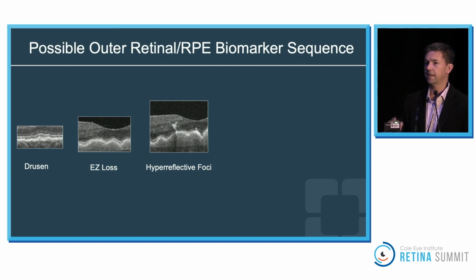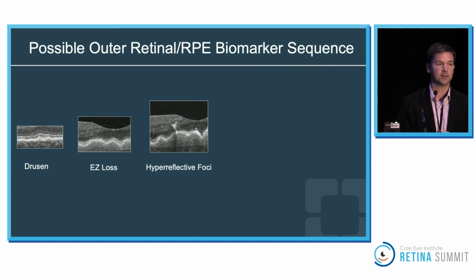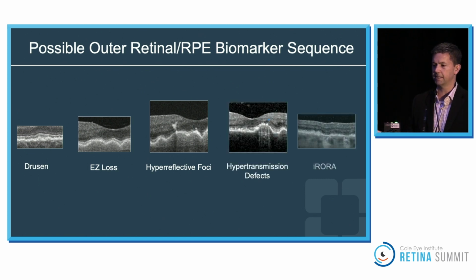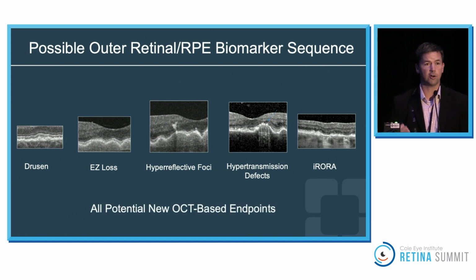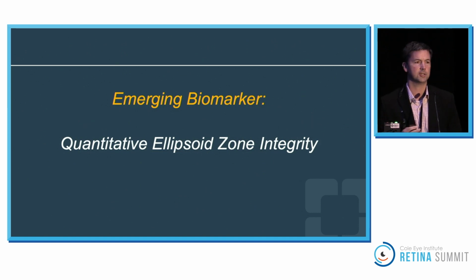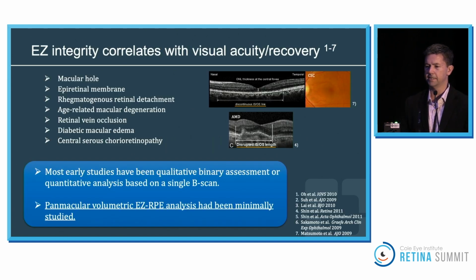And what they found was that almost uniformly, if you had hyperreflective foci, you had ellipsoid zone loss preceding that. You then develop hypertransmission defects and then subsequently on to iRORA and then geographic atrophy. So these are all new potential OCT-based endpoints. And I'm going to focus on two that you may hear more and more about in the trials that are emerging here. The first is quantitative ellipsoid zone integrity.